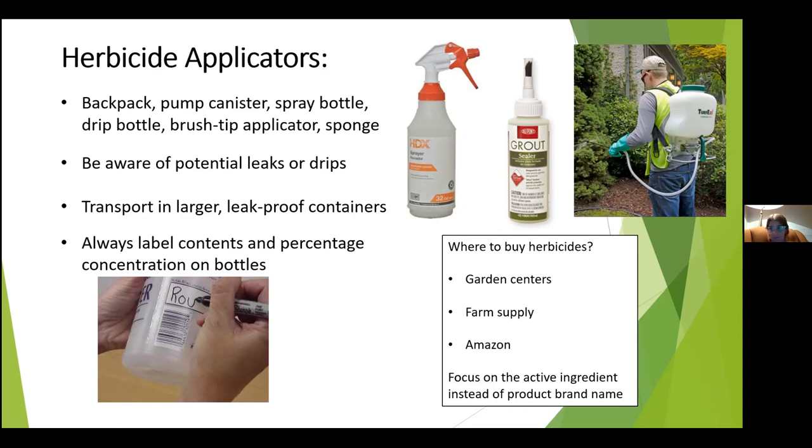Where do you buy herbicides? You can buy them at garden centers, farm supply. You can even get them on Amazon. It's really important to focus on the active ingredient instead of the product brand name. So 41% active ingredient glyphosate is my go-to. I would focus on that rather than saying, oh, she said this is active ingredient Roundup, let me just buy some Roundup, because there are tons of varieties. And if you're going for a brand name, you may get something that has a bunch of additional harmful surfactants or other chemicals thrown in there that are totally unnecessary to good environmental management.